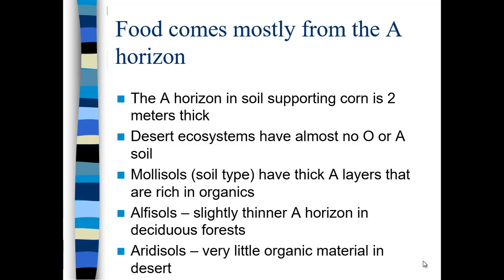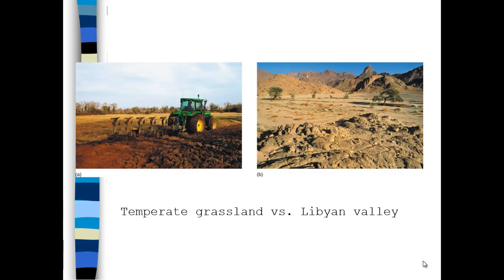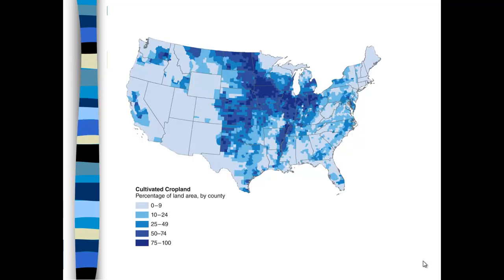Okay, so mollisols would be something like what you would grow for crops. You would want lots and lots of topsoil that is really rich in organics. Alfisols, forests where the topsoil doesn't have to be as extensive, and aridisols, what you would find in deserts. Okay, and here's a temperate grassland. In grassland, you would see a lot more O and A, and then a desert, just almost no O and A soils, just more E and B, lots of clay, lots of sand and silt, and that's really about it.